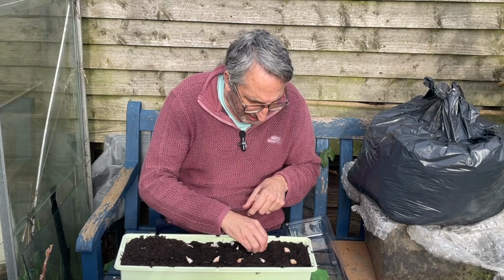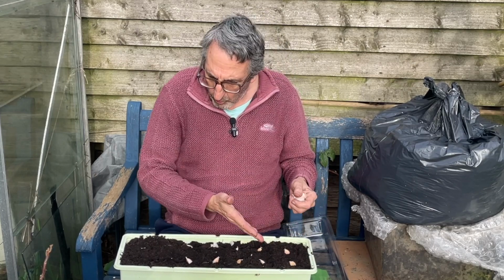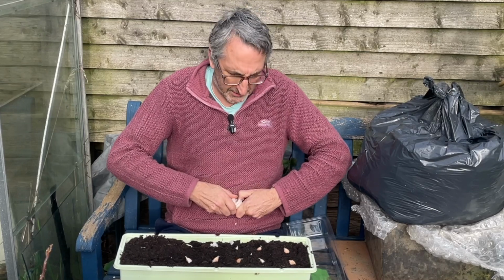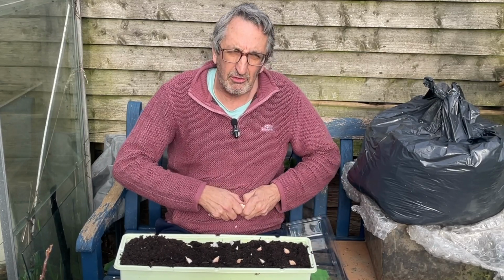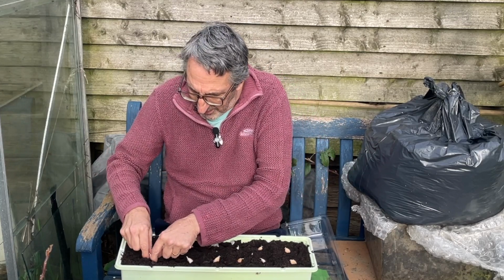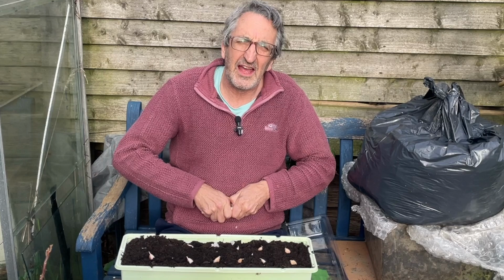You can water. I've pre-watered this, so it's a bit damp. Water around them. Obviously, don't put too much water near them because they'll just rot. You just rot the ends off, and you don't want that. Pop a few more in, and well, there we have my garlic for next year.